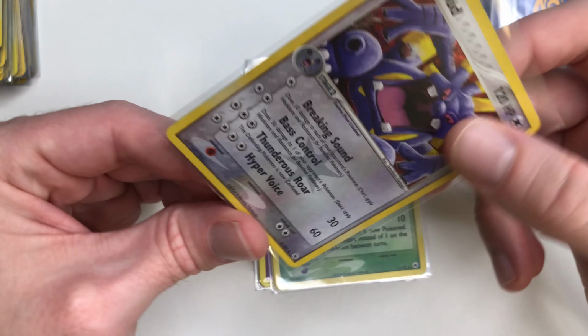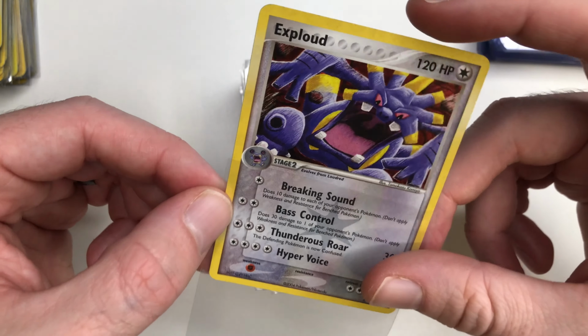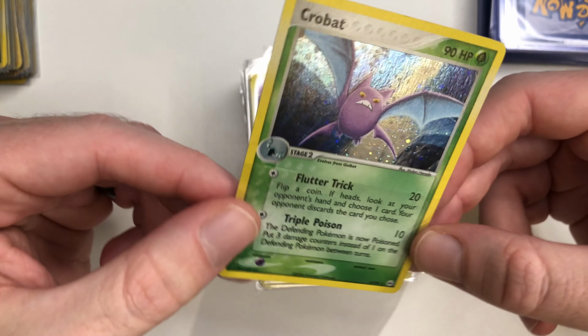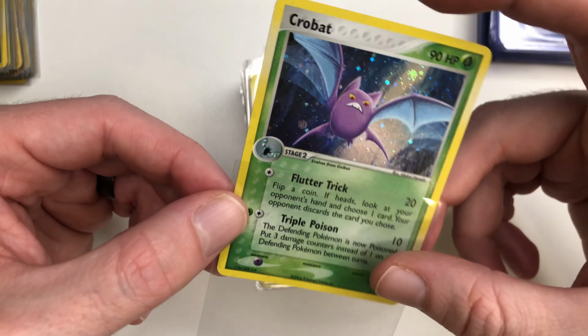And like I said, most of these are holos or reverses from that lost era of Pokemon. You know, meaning like after WotC leading up to like Gen 4. Pretty much Gen 3, Gen 4. I mean, it's just like the lost era or the forgotten era.